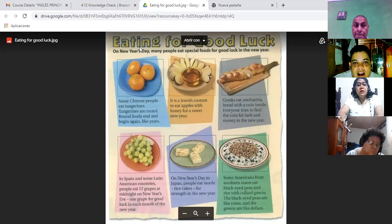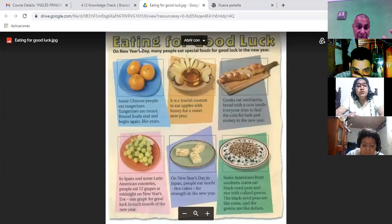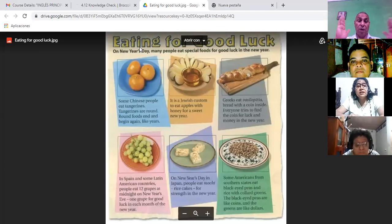Tangerines are round. Yes, la D no se escucha. Tangerines are round. Very good. Round foods and begin again like years. Acuérdense que es una K que está ahí. Round foods end and begin again. O sea, eso es una oración. Round foods end and begin again.